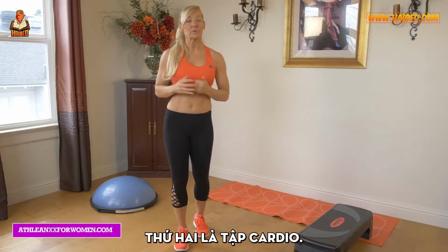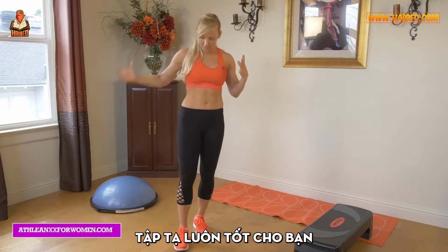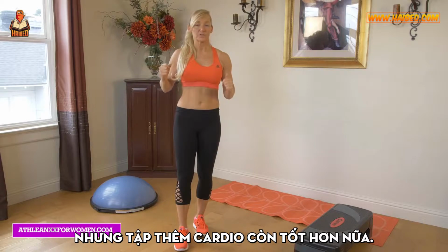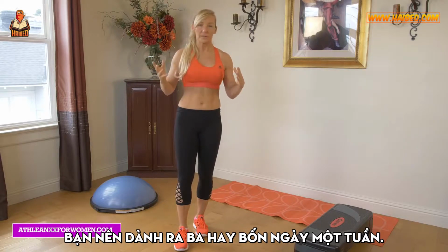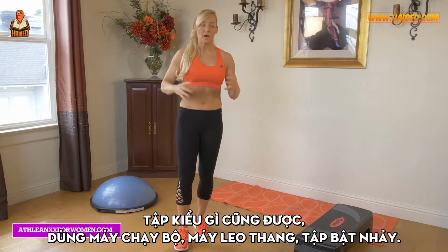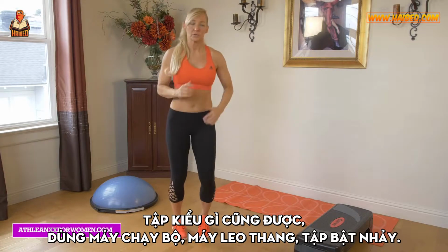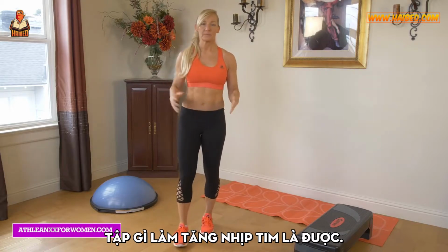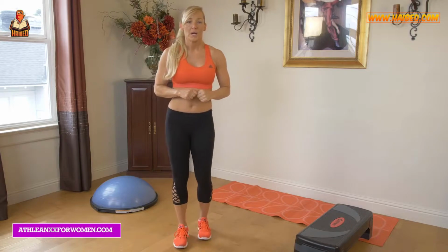Number two, get moving with cardio exercises. It's great if you're doing resistive training, but adding in a little bit of cardio is great too. I recommend at least 3 to 4 days a week, at least 30 minutes maximum. However you're doing it, if you're on the treadmill, on a stepper, or if you love plyometrics, do something to get your heart rate up.